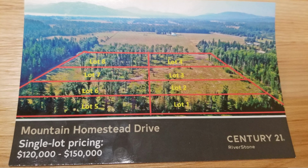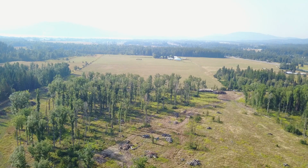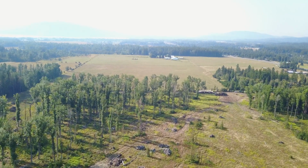Now we didn't have any problems with it. There were no major issues. We had done a lot of homework on this property before purchasing it, and I'm really excited to be able to offer a little slice of northern Idaho to folks that want to come up here and enjoy this same great lifestyle that we get to enjoy.